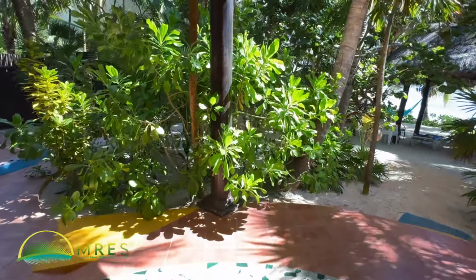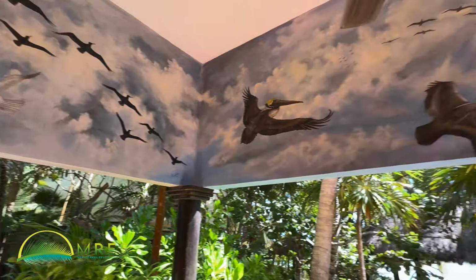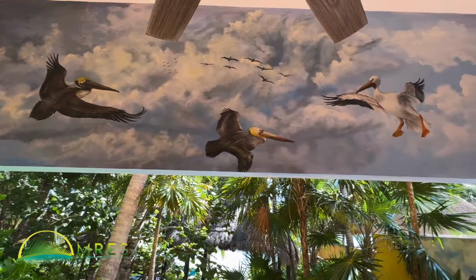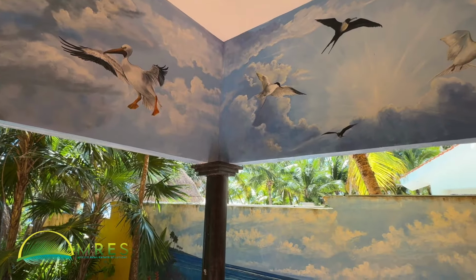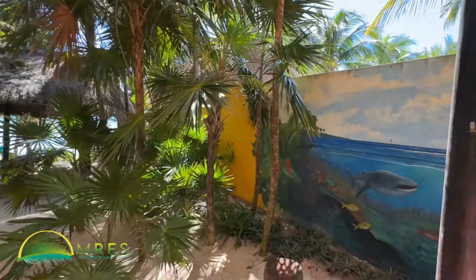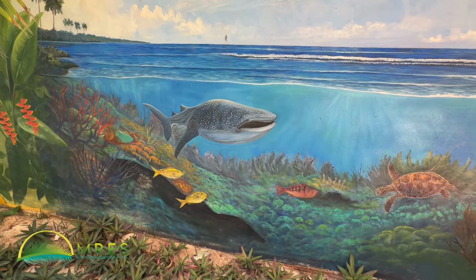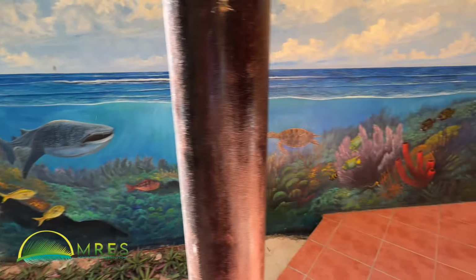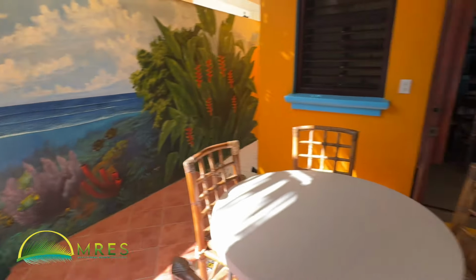Great housekeepers here in this house. Murals everywhere and really well done. I'm not an artist, but I'm really starting to appreciate what they've done here. Honestly, it's incredible. Almost looks like a photo of the reef.